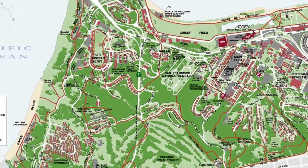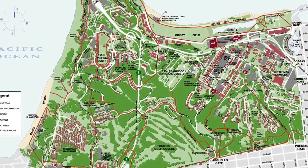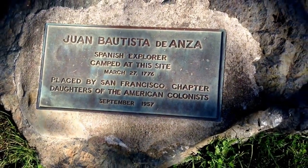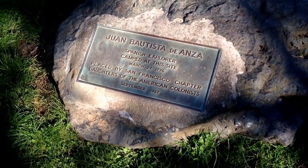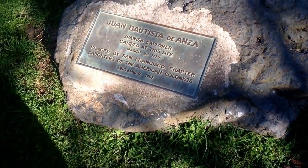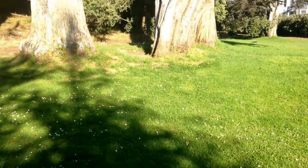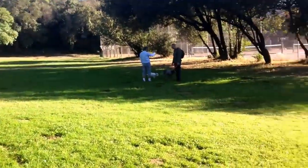This is a tour of the underground bases of Presidio National Park. Here we are in Mountain Lake Park, part of the Presidio. And this is the campsite of Juan Bautista de Anza, Spanish explorer, March 27, 1776. The first overland party to come and explore the tip of the Presidio.